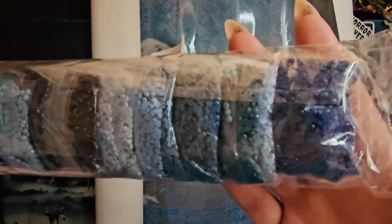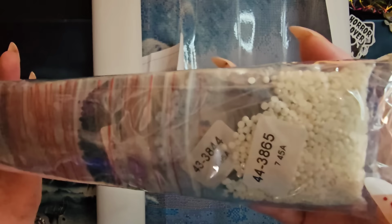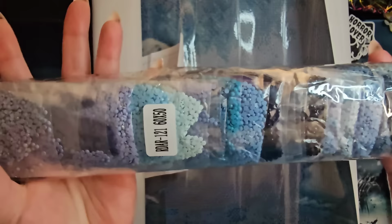Look at this drill packet. Ah, the blues, you guys. All the blues. Dark blue, light blue, medium blue, aqua blue, ice blue, periwinkle blue, purple blue, gray blue, navy blue, ink pen blue. Oh, white. There's some white. There it is. Yay, surprise. But yeah. Oh, this one's great.